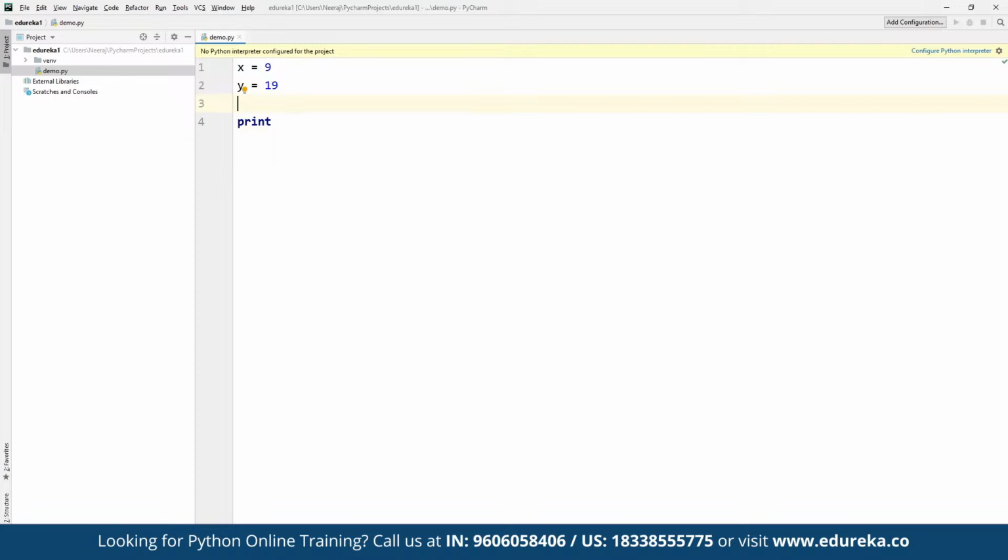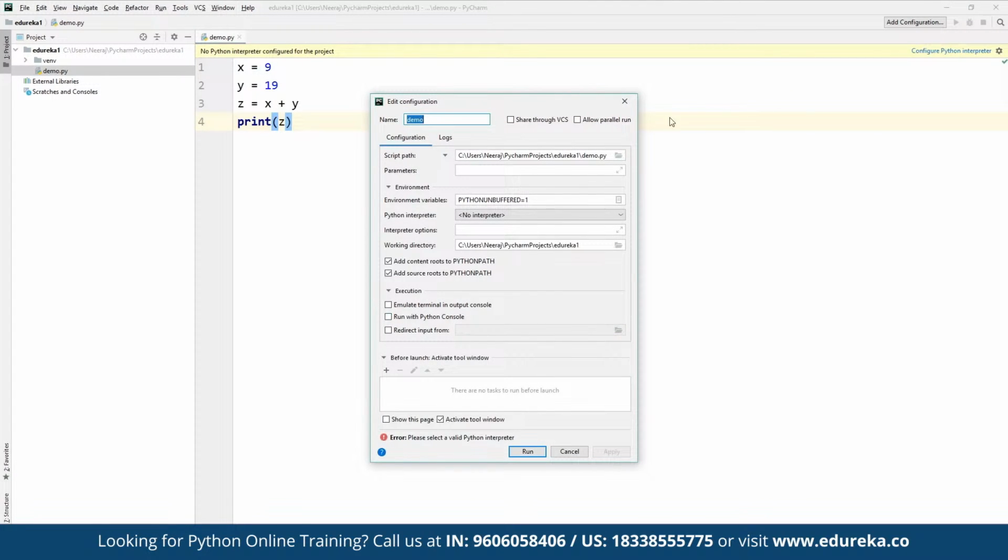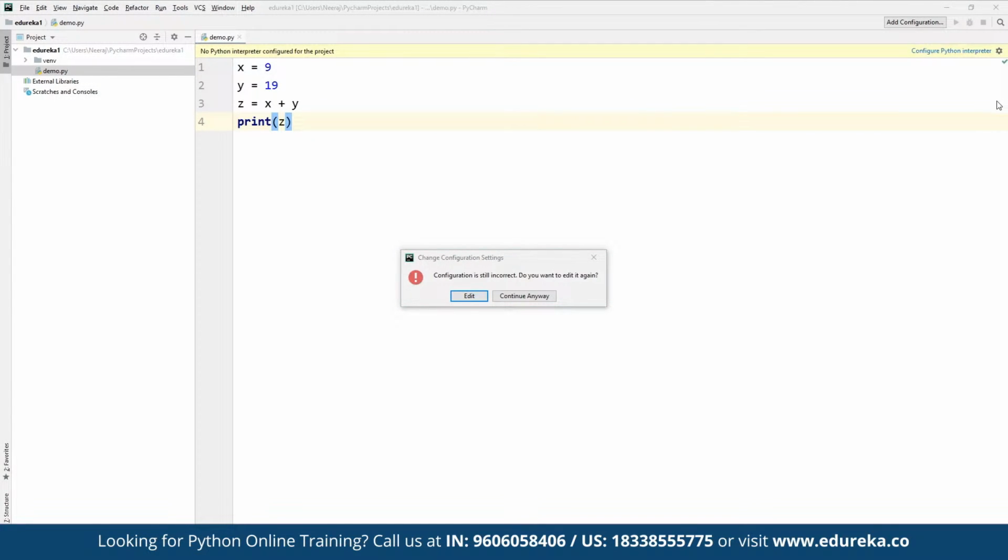We can do two things. We can define z, where z is x plus y, and then we can print z directly. Once we are done, we can right click anywhere on the program in the IDE and click on run demo. If there are no errors in this particular program, then it is going to run without any problem. But if there are, then we have to make a correction.